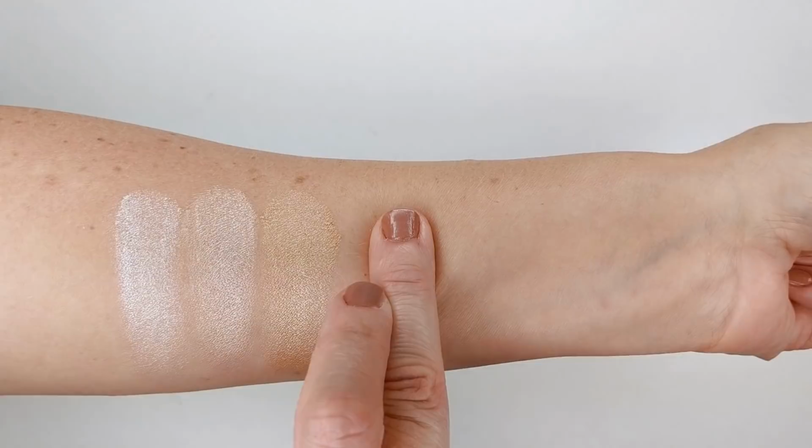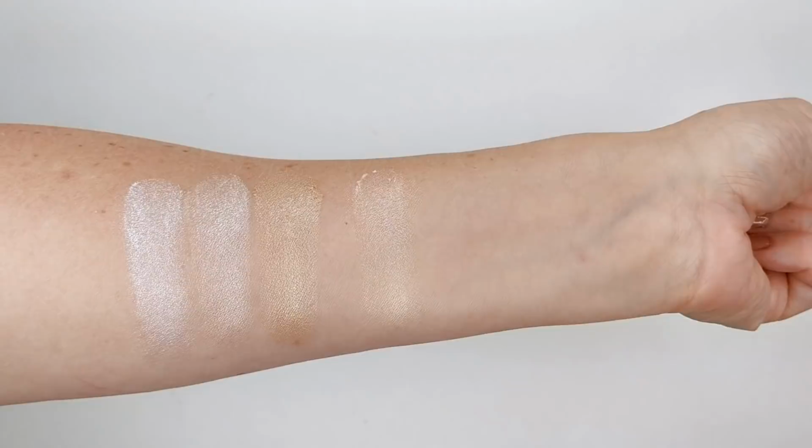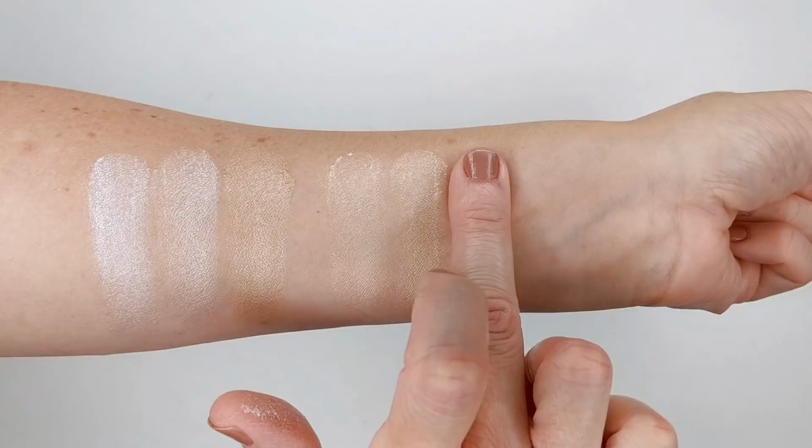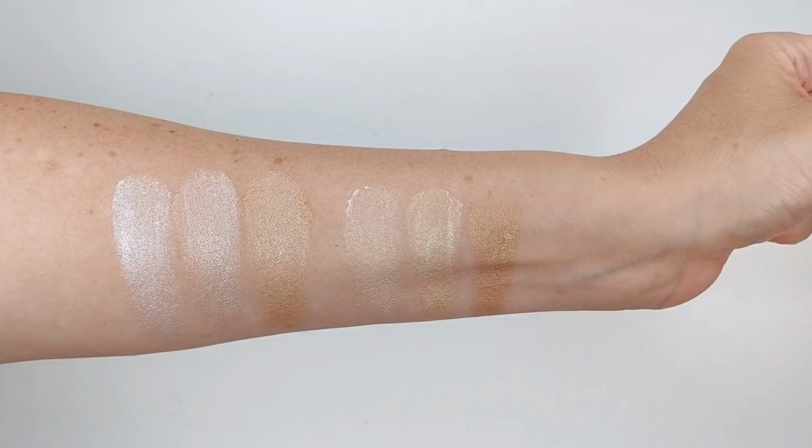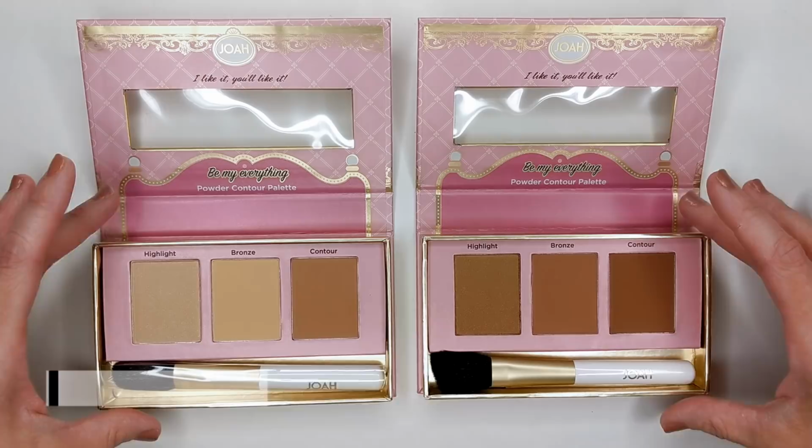And then in the medium highlight palette, we have the shade Pearl. Next is Sunbeam. And the third shade is Champagne. These are all extremely shiny. So, so pretty. Next are the Be My Everything powder contour palettes.